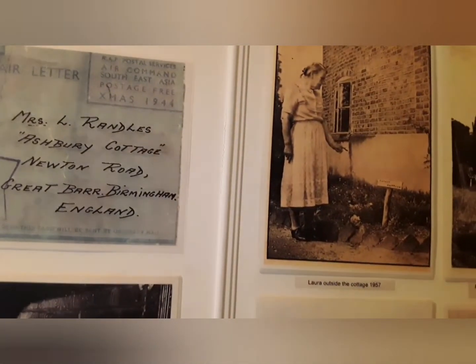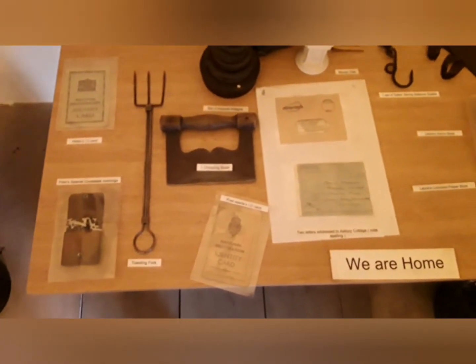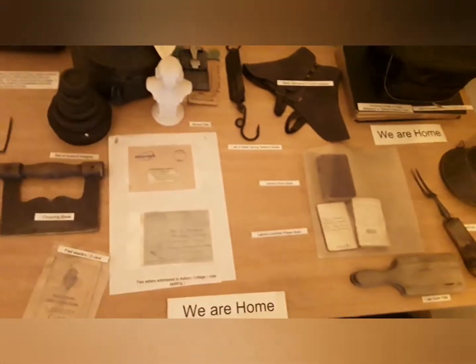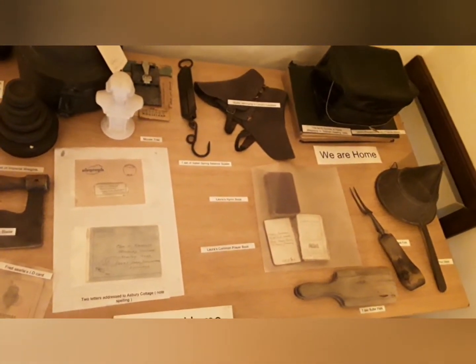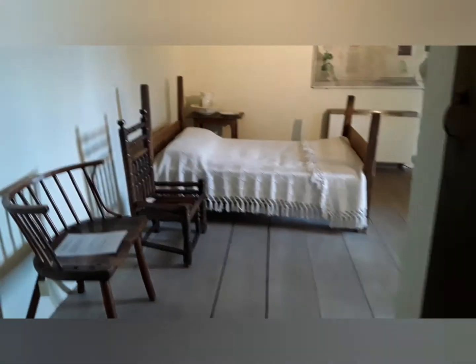And these are some of the things we've got on the table associated with the people that had lived in the house since Asbury, as obviously the Asburys only lived here for a short amount of time in the house's story.